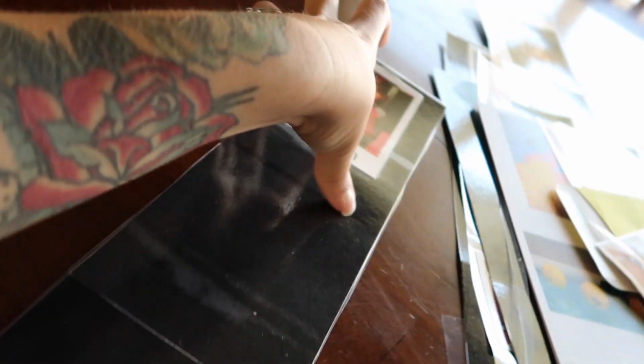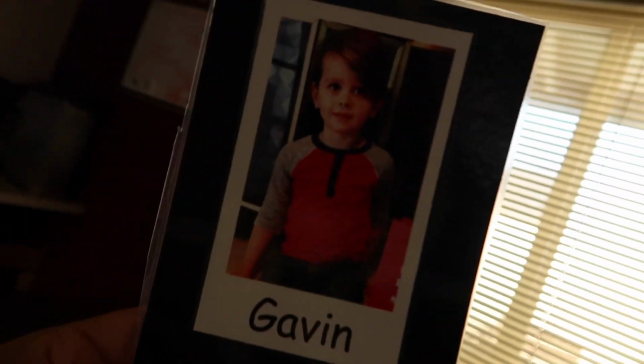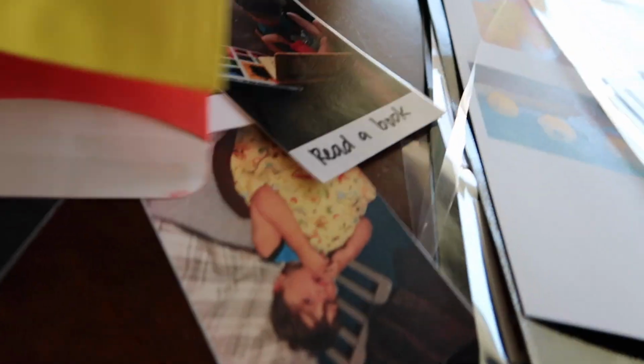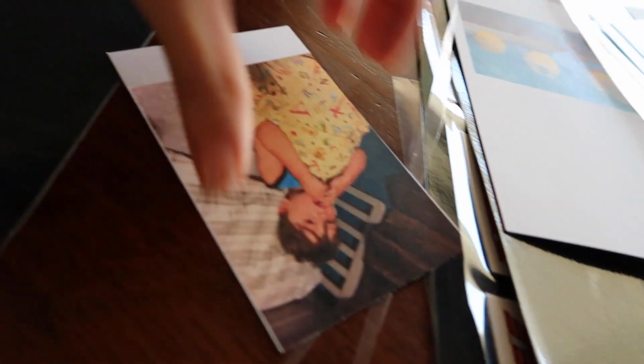So basically, it's a picture schedule that my best friend, and I've heard a lot about picture schedules, and I believe he has something like this at school that they use. Okay, so basically, there's a long strip like this with Gavin's picture on it, so he knows this is his day. And my best friend helped me get all of this pretty much printed, laminated, everything. Like, she's just the best ever.